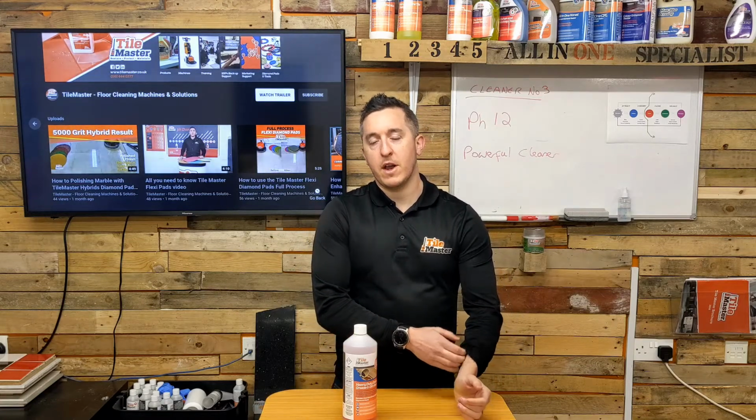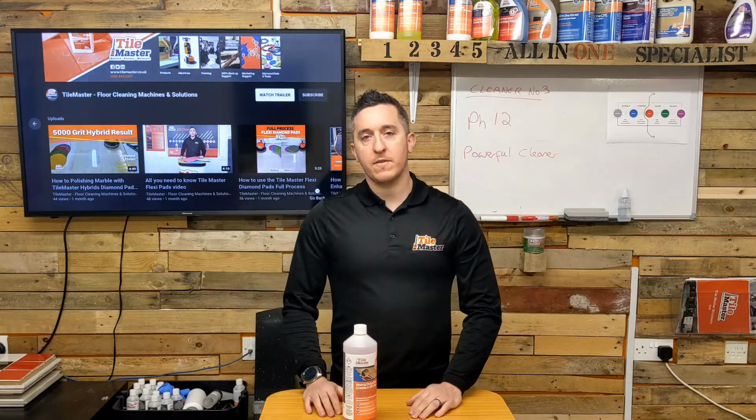I'll post some pictures now of some results from our trade customers, so this isn't what we've achieved, this is what guys out in the field are achieving with it. It's a very versatile product. It can be used with just a hand brush, with a scrubbing machine, our TileMaster machine, or something like our book kit. So it's very easy.